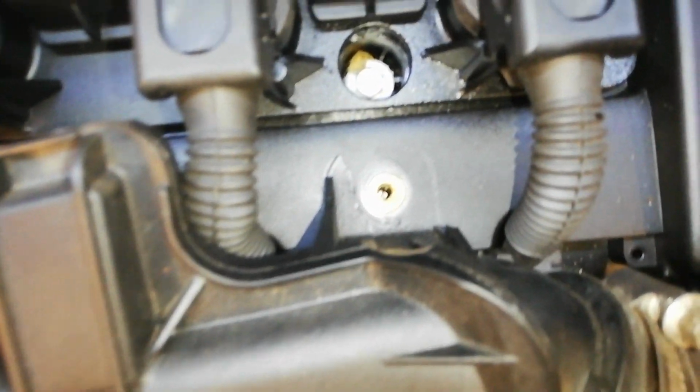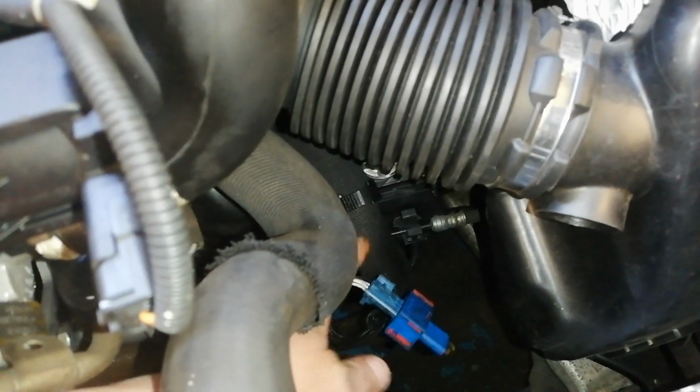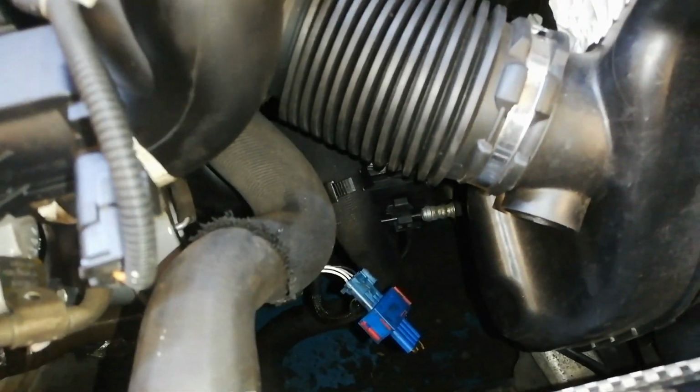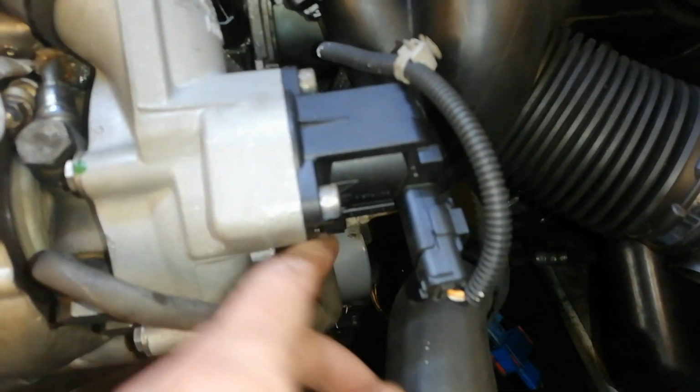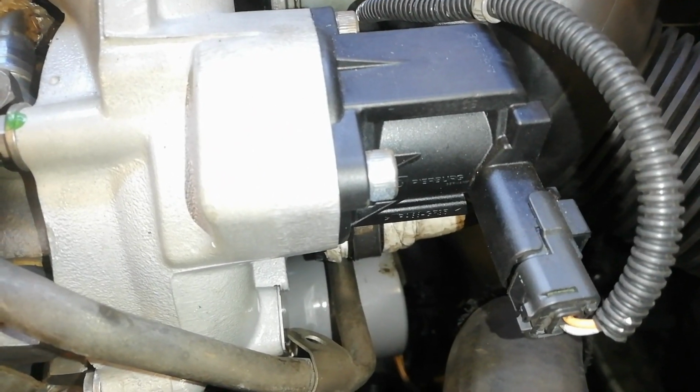There's a broken fastener there. Yeah, look at that there. You leave things like that. That's desperate. That's the new diverter valve there. So yeah, Pierburg.